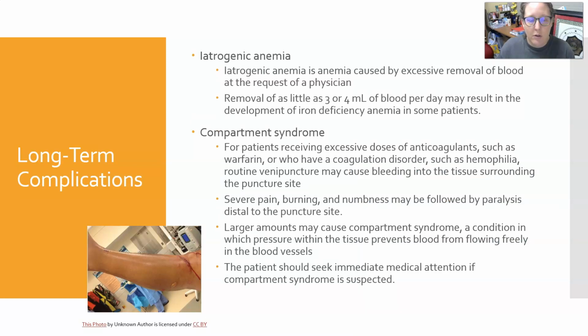So let's talk a little bit about long-term complications of venipuncture. So the first one is iatrogenic anemia. So this is anemia that is caused by medical procedures or by being in a hospital. And this will be excessive removal of blood at the request of a physician. So there's just so many tests that are being done all the time, and stuff is being repeated or drawn daily, and that can all add up.